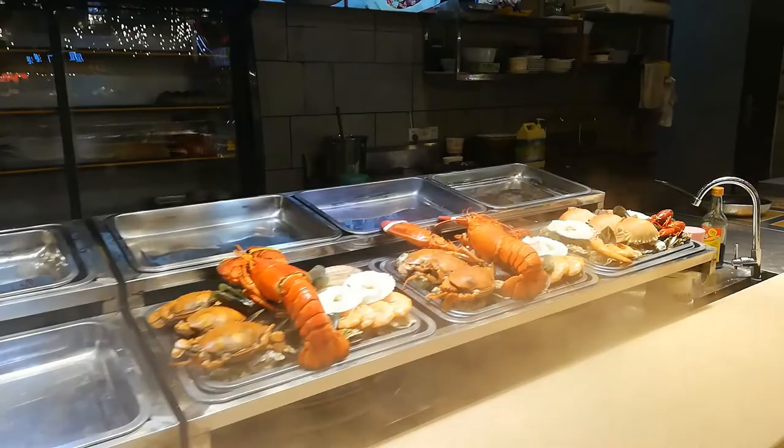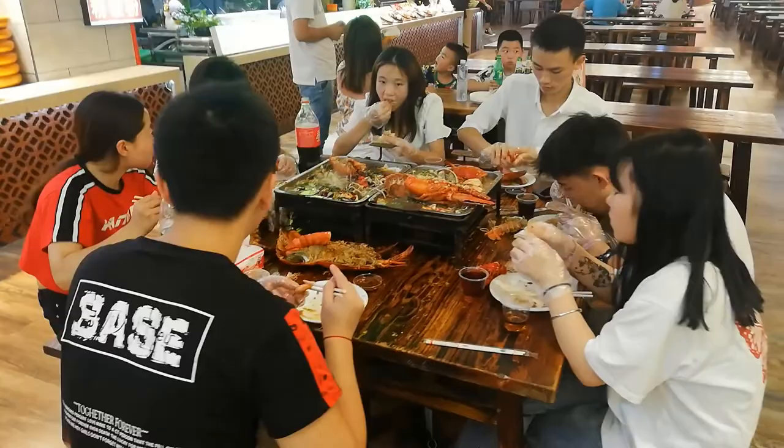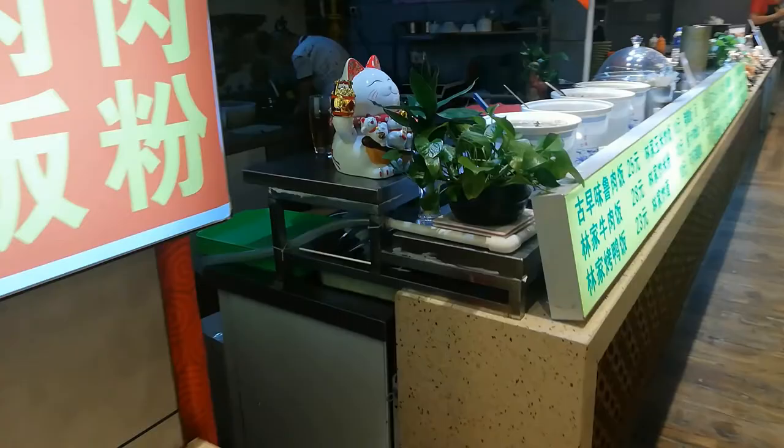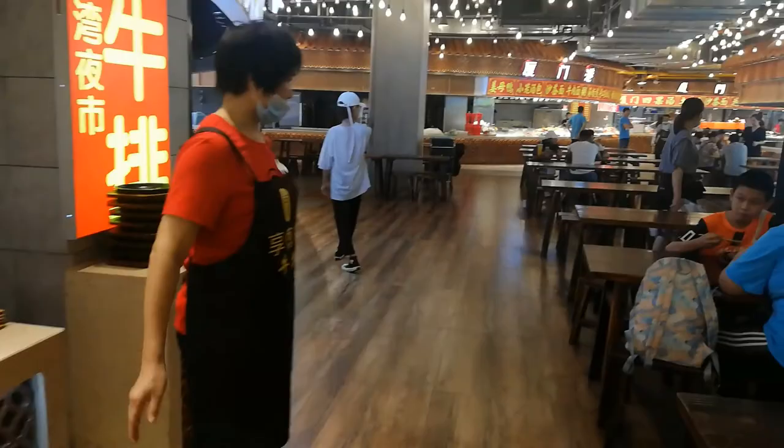Oh yeah, look at this. They have got big something they're eating there, garlic all over it. Lobster. So you can get a full party of people here. You can order. Food court. It's air conditioned.